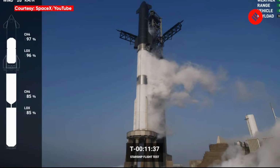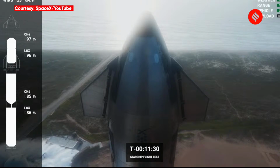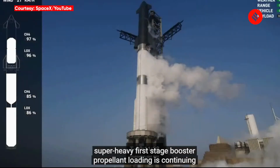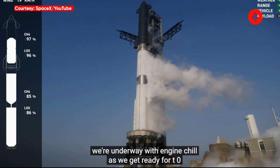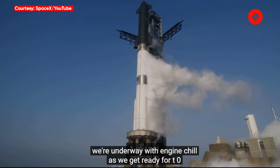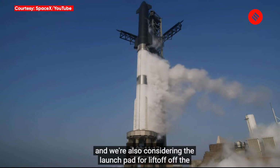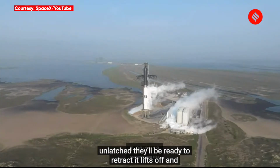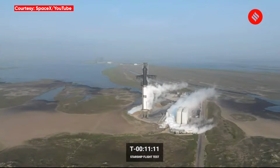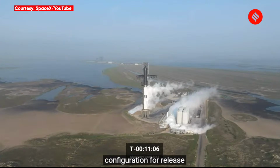Now the Starship second stage main fuel and LOX tanks are loaded for flight right now. The Super Heavy first stage booster propellant loading is continuing, and that'll go till about T-minus 3 minutes. We're underway with engine chill as we get ready for T0, and we're also configuring the launch pad for liftoff. The booster hold downs have been unlatched.